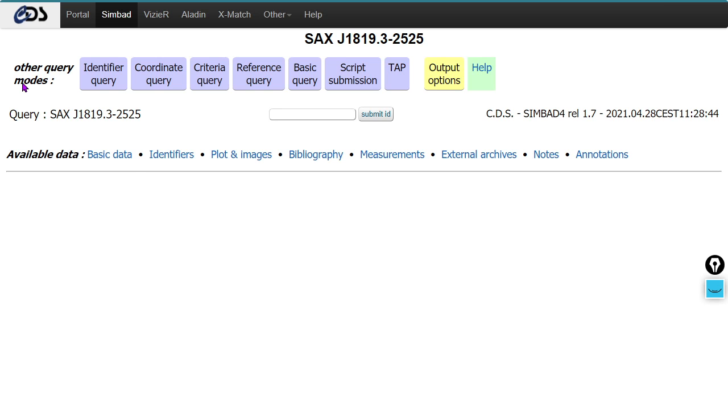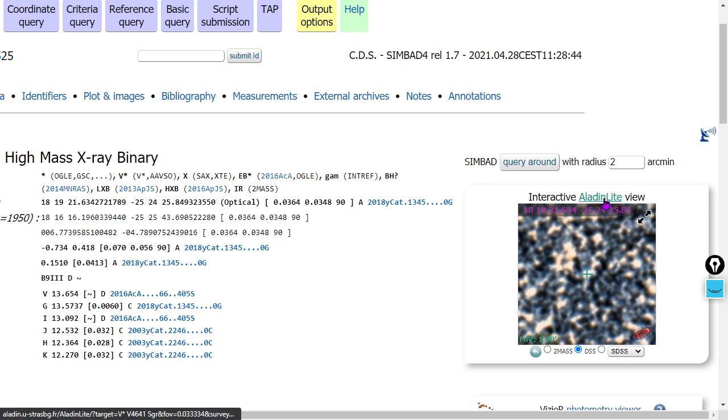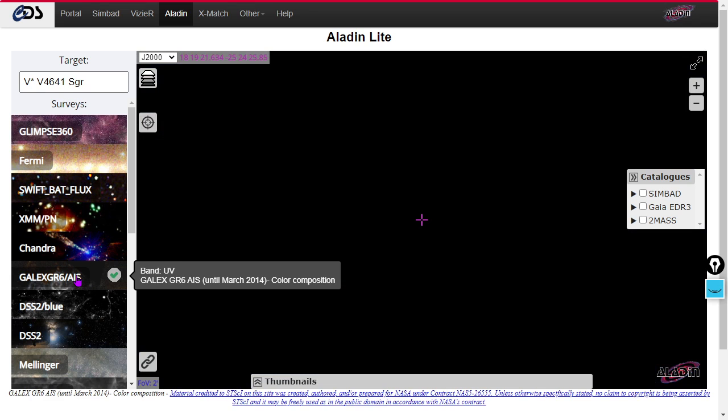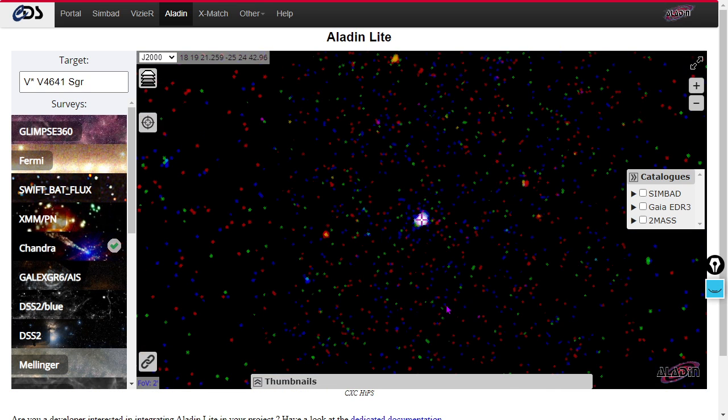Let's see what we can see. And it looks like it's in a very busy part of space. We'll take a look at this in some other wavelengths. So this is the DSS2, which is the optical band. Let's take a look at it in ultraviolet on the GALEX. Does it show up on the GALEX? No, it doesn't. How about on the Chandra? And there it is in X-ray.